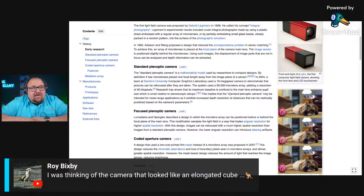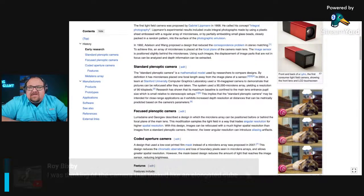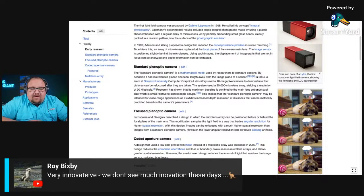I don't know what they call it in iPhones. I don't know what they call that. The iPhone photographer stuff, I can't remember. But yeah, it was very innovative. You don't see much innovation these days. No, innovation's always sometimes left in the dust by sales and what sells. People aren't always innovative in their mindset of what they want.